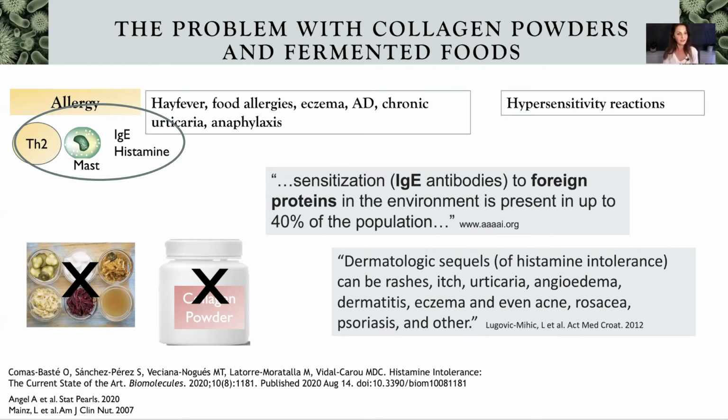But this increase in IgE and histamine may actually make the patient more sensitive to condensed protein powders like collagen, and also to fermented foods. Both collagen and fermented foods are very high in histamine. So I know that goes against what everyone does. It's common for these foods to be recommended for gut health, but they can make things worse for up to 40% of the population, and they're best avoided in the cosmetic setting.